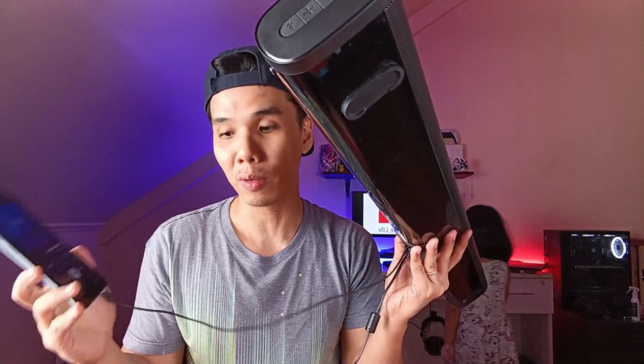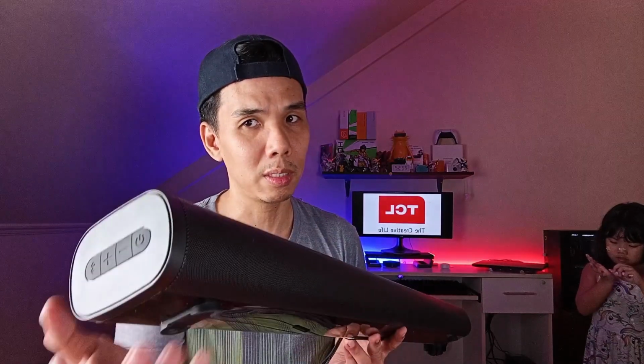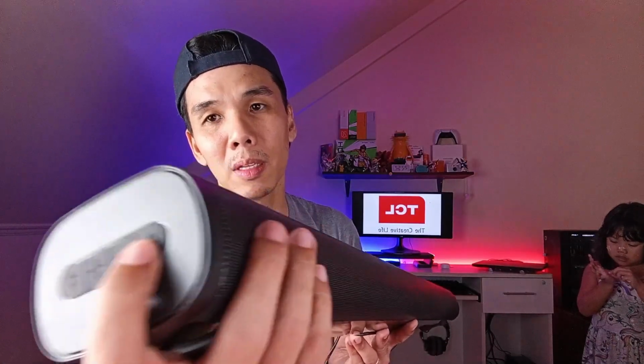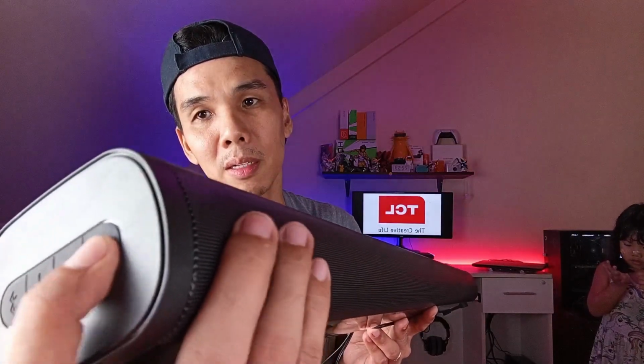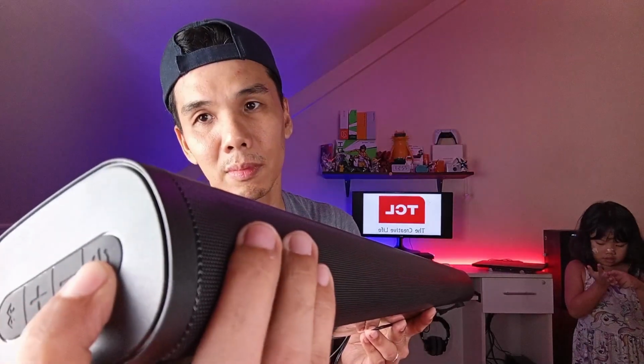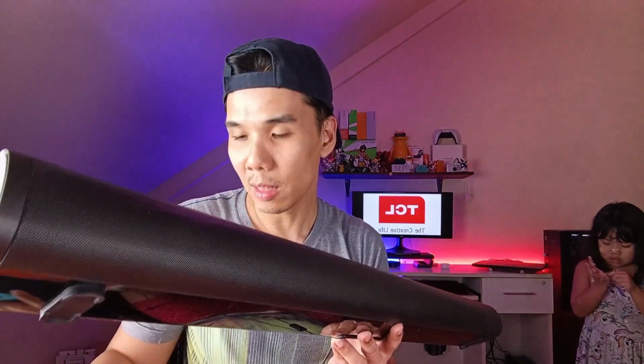All right, so I finally figured out how to get this to work. As you can see, I connected the soundbar to my phone via the 3.5mm audio jack, and in order to switch sources, you have to press the power button. So let's see if you can hear it. Optical. HDMI. Bluetooth. Line in. So that's the one that we are using right now.